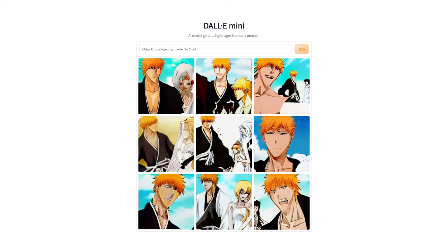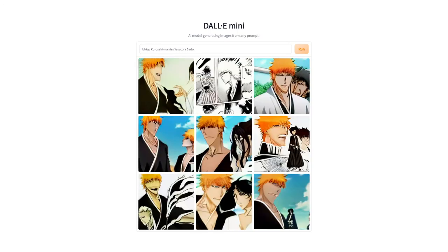A sad Ichigo on middle right. There's just not a lot here. I think, did I put this one twice? Yeah, I did. I got more specific. Ichigo Kurosaki marries Yasutora Sato. Still no Chad. He's one of those characters that doesn't get represented.